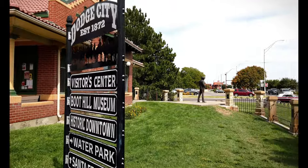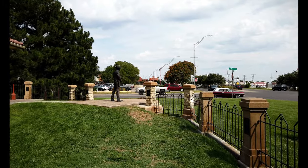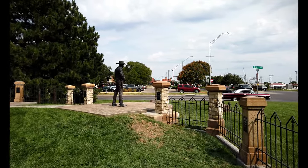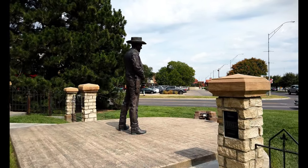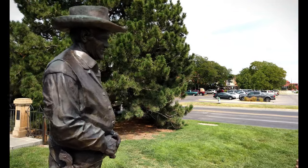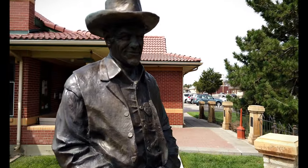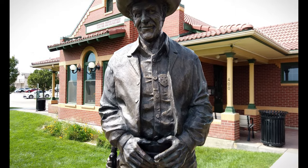We end up our tour here in Dodge City with this statue of James Arness. Arness played Marshal Matt Dillon in over 617 episodes of Gunsmoke, the longest running Western TV series in U.S. history. Arness was born in Minneapolis, Minnesota, and won a Purple Heart during World War II.